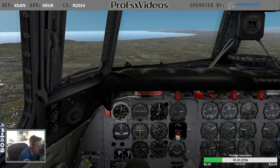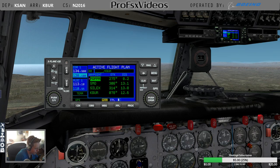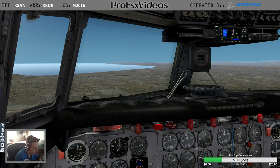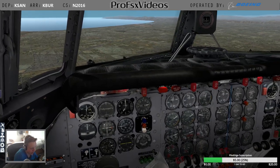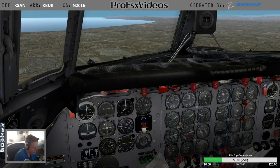Departure frequency 125.2. Looks like we'll be passing LAX here, at least Santa Monica. Well, we will be cutting through the Class Bravo airspace, but we are IFR and we are under radar services, so we're all good there.